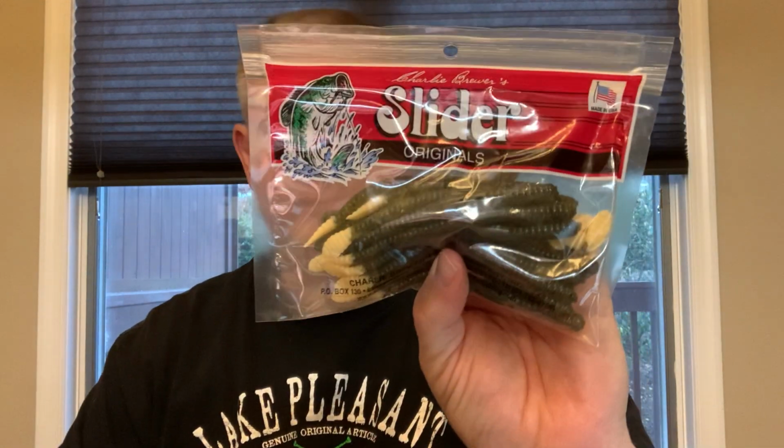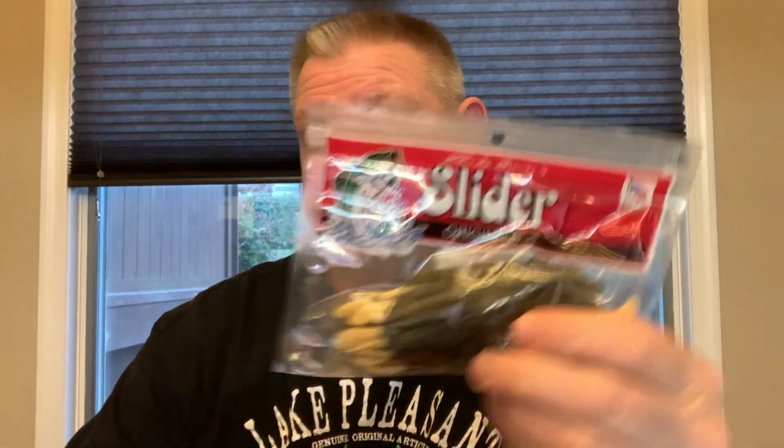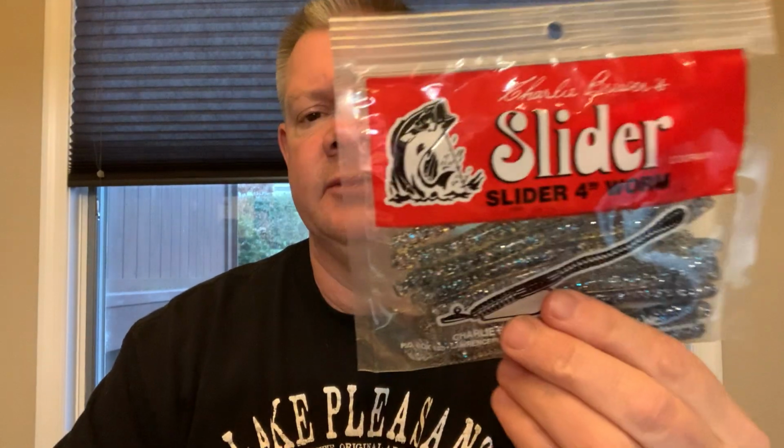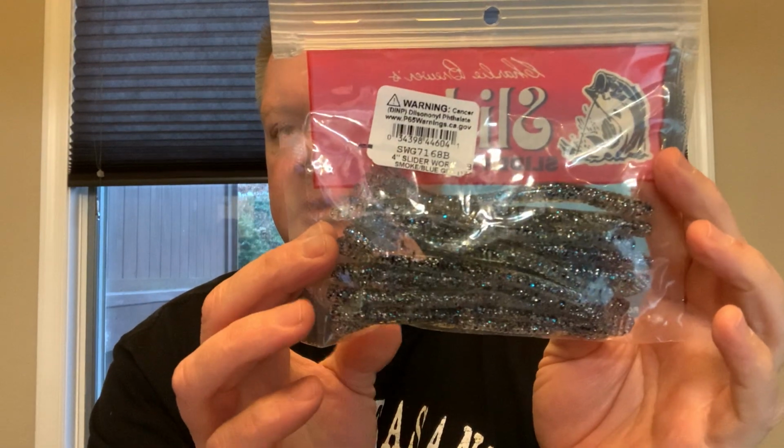Here's your pack of slider worms. 18 pack for $4, $4.25. Very good deal. An 18 pack of worms will last you forever. And the last one, this is one they forgot in the order, so they sent it to me, just came today. This is the Bluegill color, really cool. Like I said, 18 pack for $4.25. Free shipping from them on orders over $50. Good. There you go, there's the Bluegill color. Really nice, it'll be a nice clear water bait.